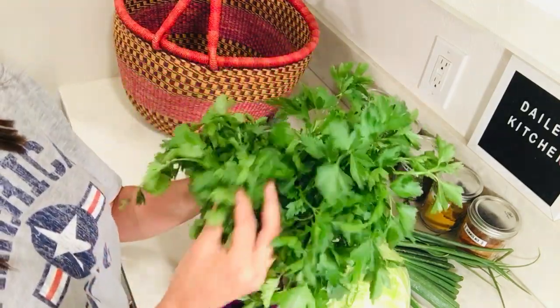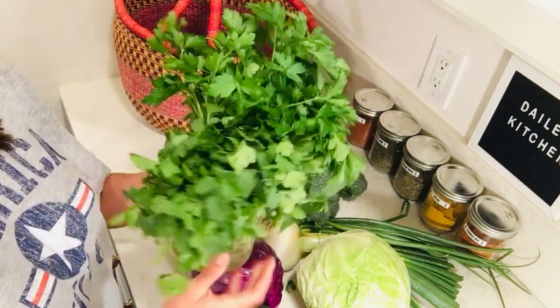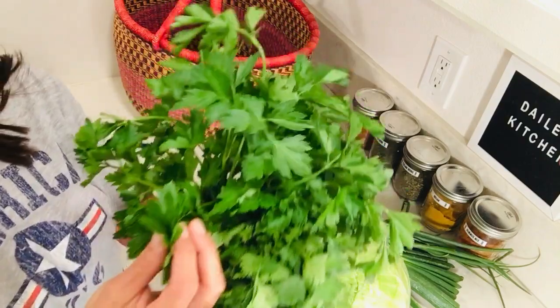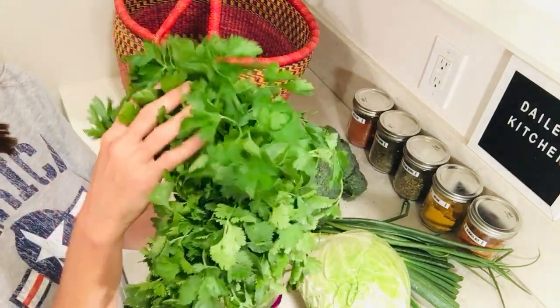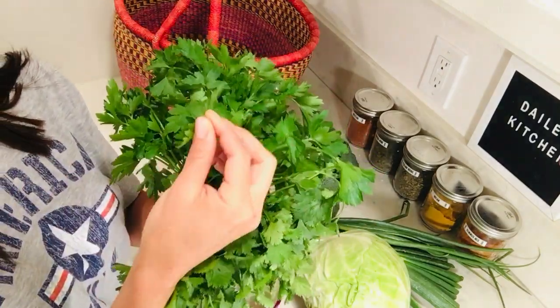These are considered leafy greens, so these could be servings of leafy greens, and I like to chop them up. This is cilantro and then flat leaf parsley. So parsley is really great in sautés. It's really good as a garnish. Chop it up or even just snack on it raw like that.